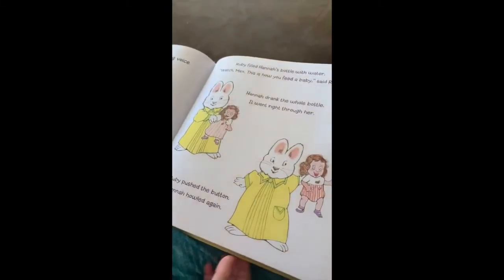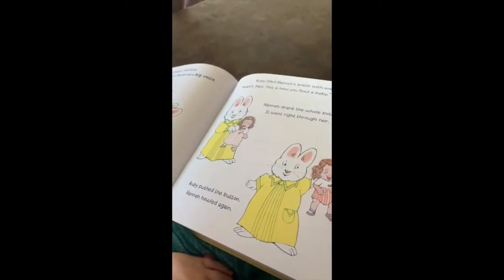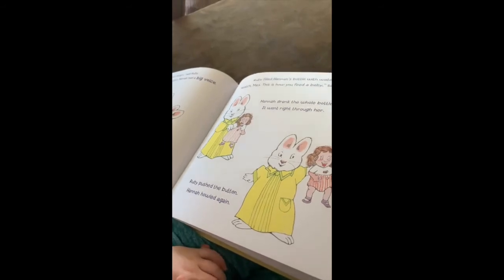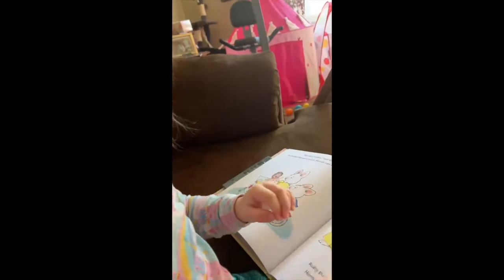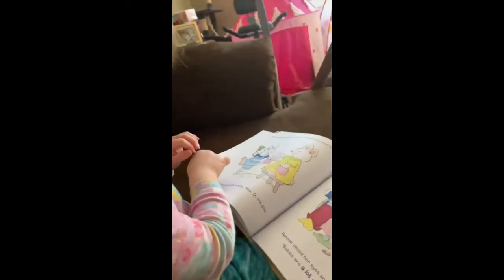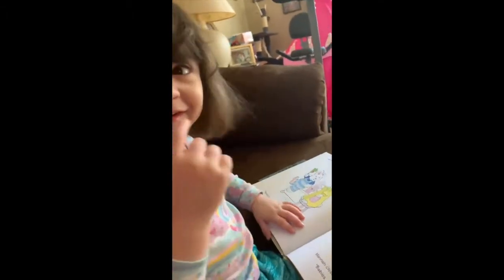It went right through her. Ruby pushed the button. Hannah howled again. Turn the page. Hannah needs a bath and a change, Max. Good girl, said Ruby. Natty, do you like your VoxBooks?